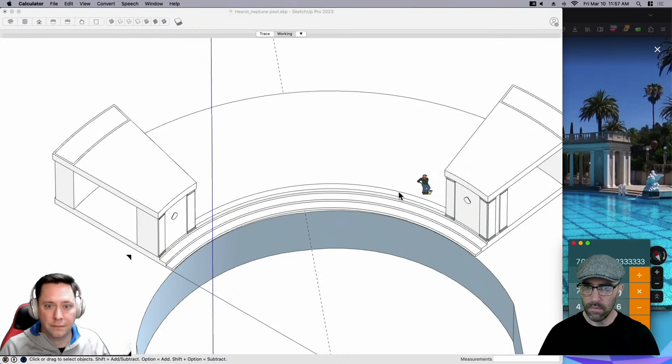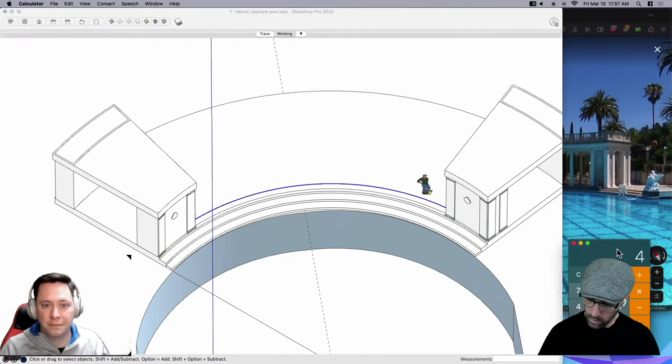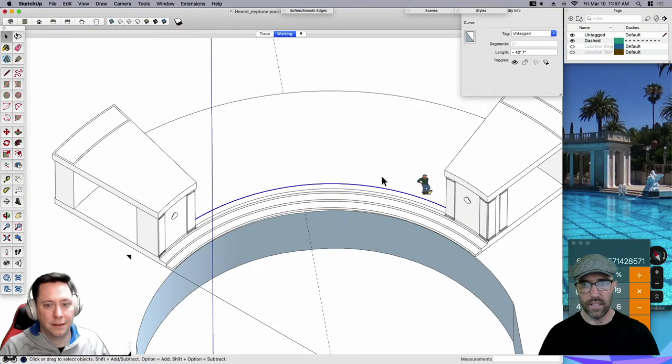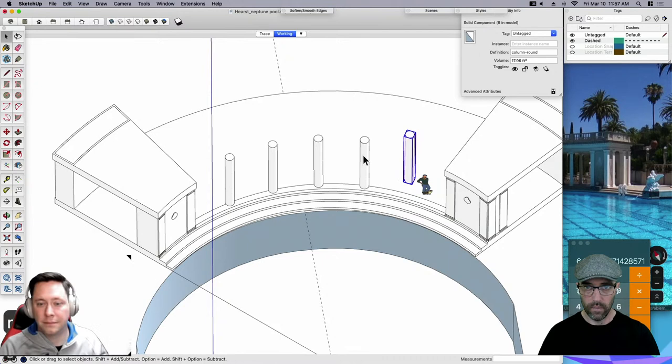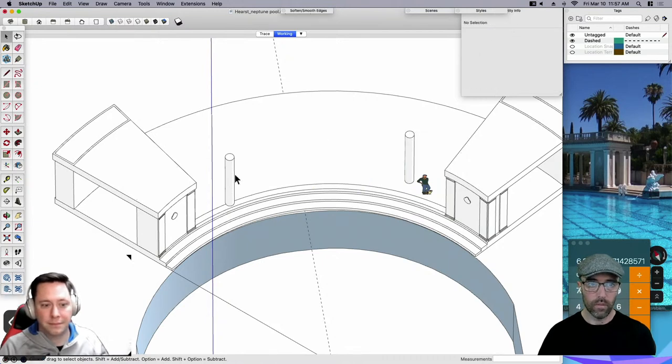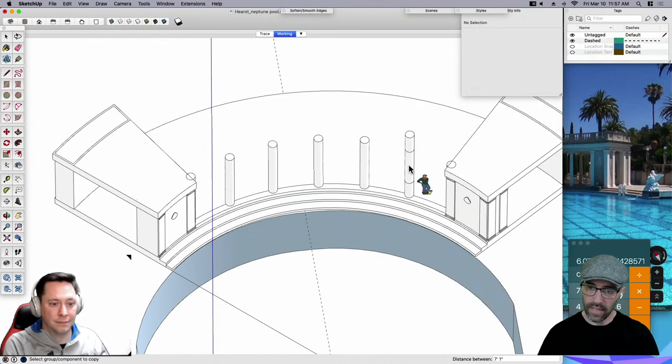So you enter that same number, which was, what was that number again? 42 and a half, 42.5 divided by seven spaces. So 6.07 feet. We're going to try that again. I want to leave one of these here, and select the line, Extensions, Path Copy. We're going to select this, and this time we're going to say 6.0714.